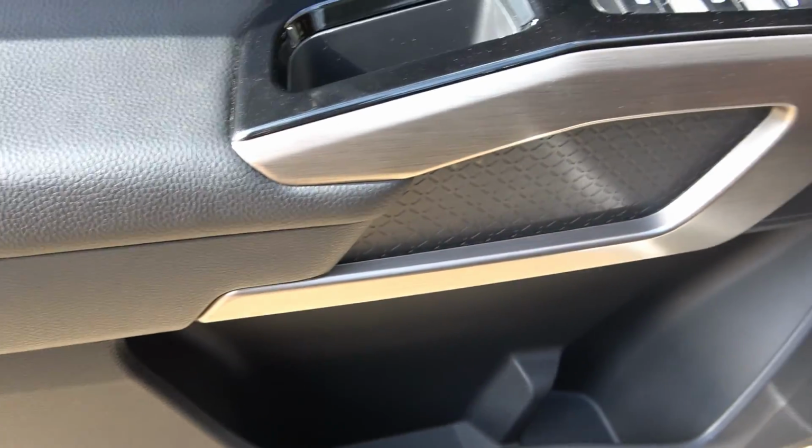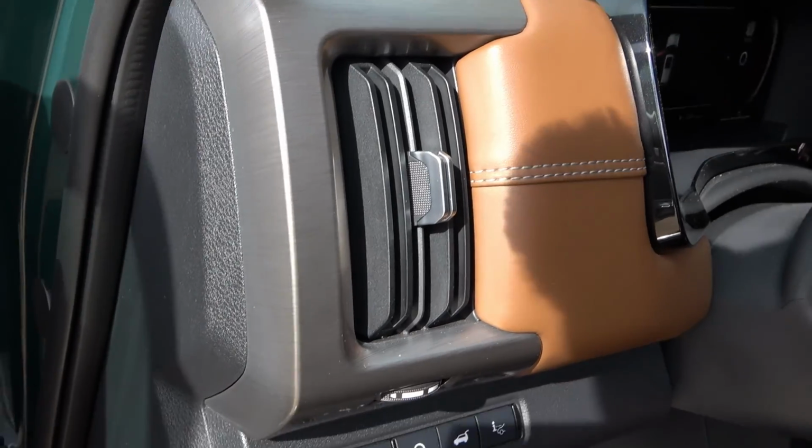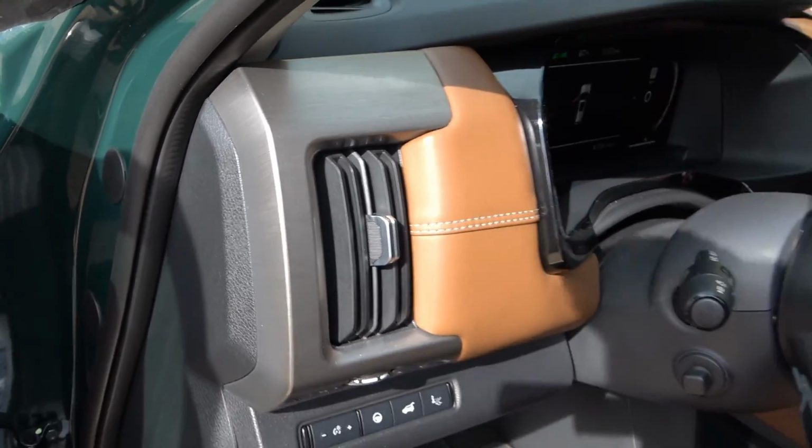It looks like brushed aluminum. Look at that on the door. When you look at it here on the corner vents, this sure looks like brushed aluminum.